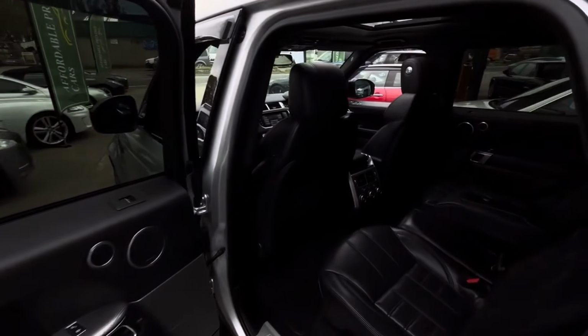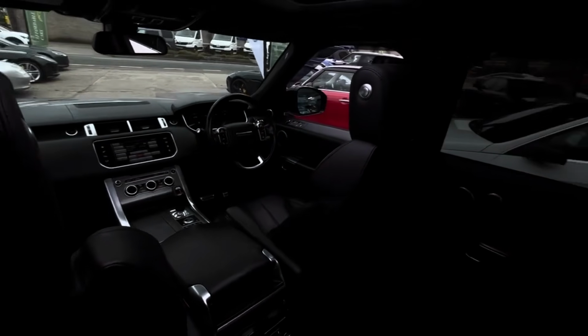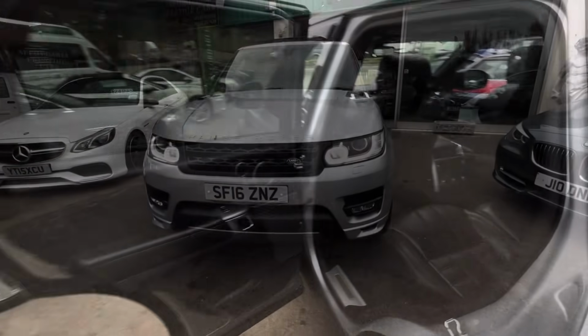Further speaking to the care and attention which it's had, both cam belts have been changed, as well as a new air conditioning condenser back in 2023. In other words, it's not just the bare bones or the basics of ticking boxes just to say it has that kind of history. It has been taken care of.